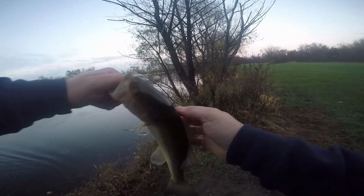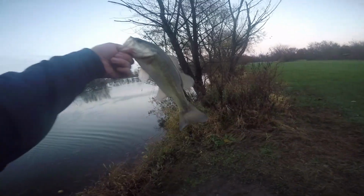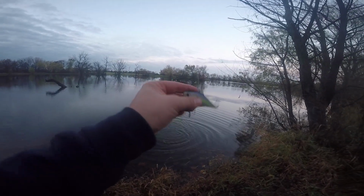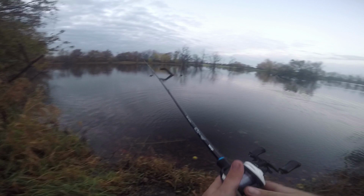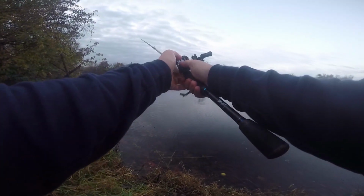Number two. Got him. Got number two, boys and girls. Ain't very big, but it's always fun on this rattle trap. Well, it says lipless bait that I got from Bass Pro. It's actually a Rapala riprap. These are awesome, especially right now, whenever they're feeding up on these shad.